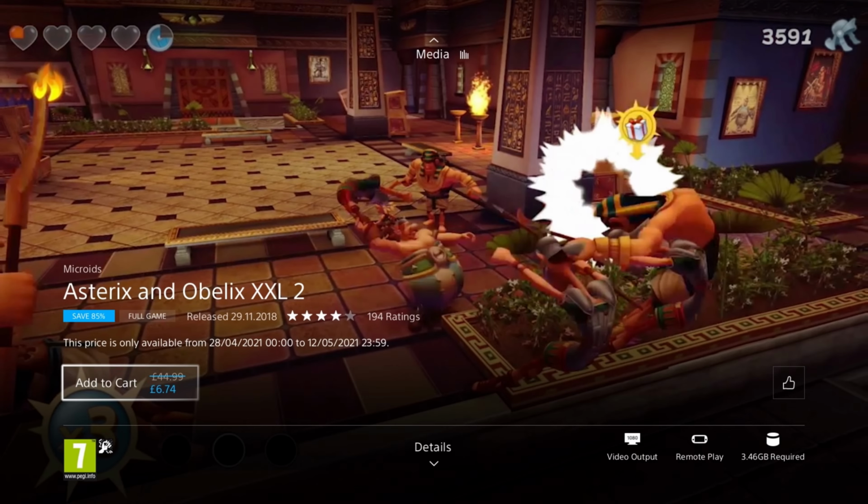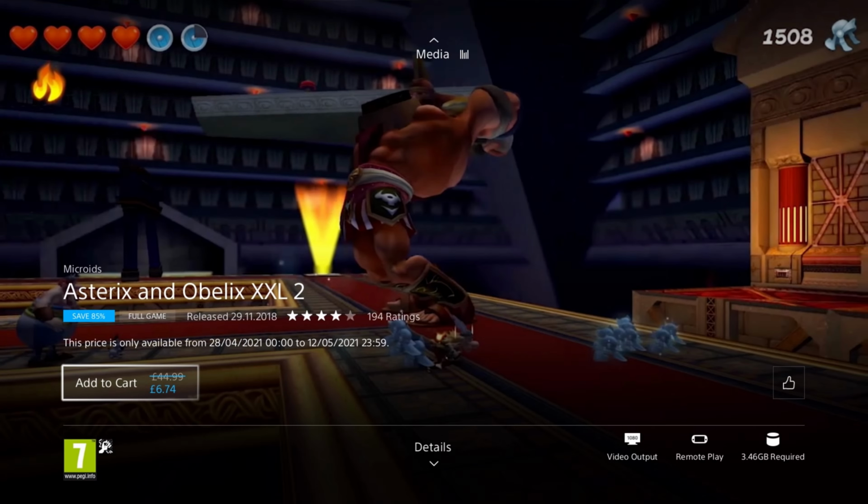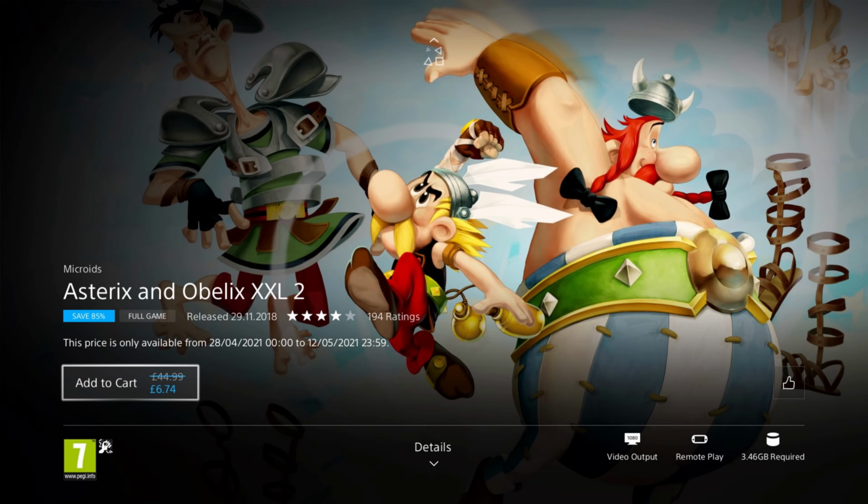I'm a huge fan of the Asterix comics, I love this franchise, and these games are pretty good as well. They've been around for a while and they've got a good pedigree. So if you like action platformers, you fancy a bit of old school gameplay, this is a pretty good game series to try out. And if you've never heard of Asterix, go and check out the comics. You're welcome.